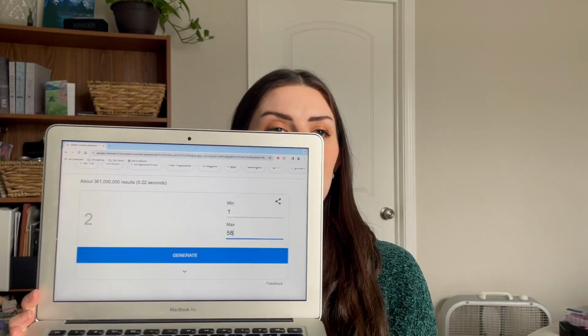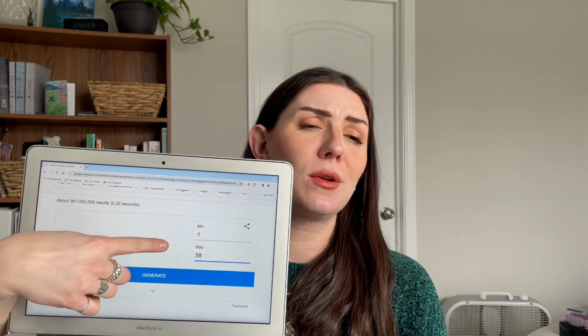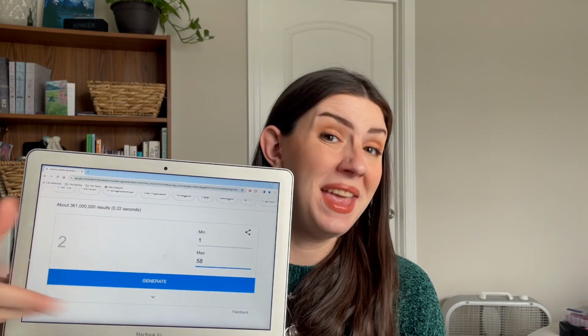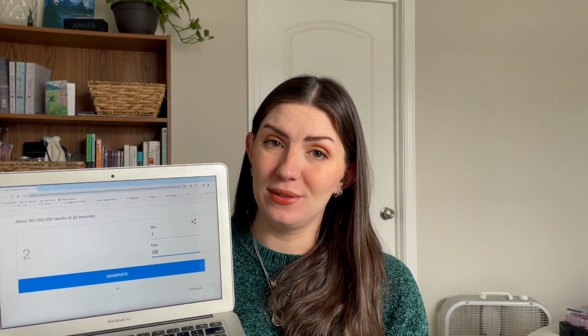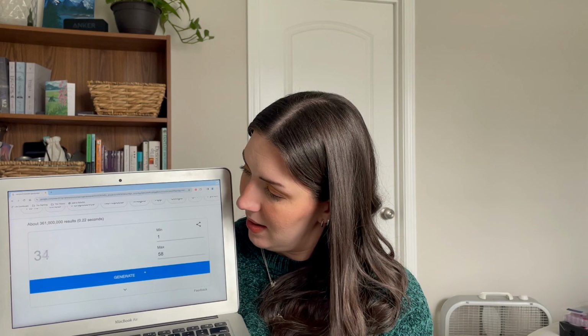All right, so I hope you can see that okay on the screen there. I have a total of 58 shades left in my eyeshadow collection. I don't know if I'm pointing to the right thing, but anyways, I have a total of 58 shades left in my collection. I am going to just randomize 2, and then those will be the shades that I use this next month. So the first one is number 8, and the second one is number 44.